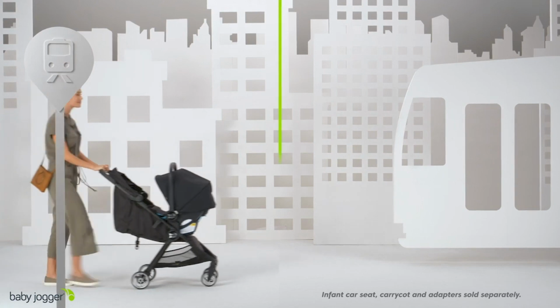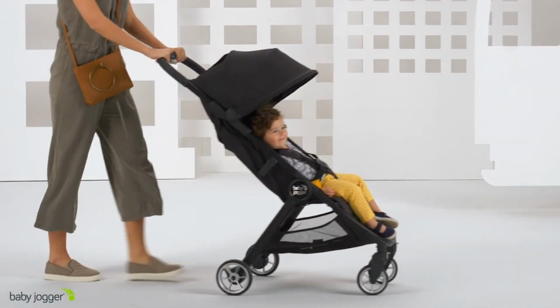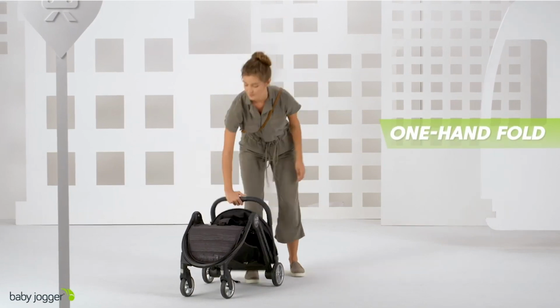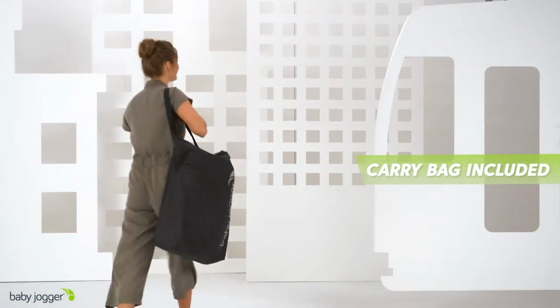It has a one-hand quick fold and auto-lock feature for easy storage and comes with a carry bag for trouble-free and convenient transportation. It has padded seats with added depth, which makes it suitable for newborns. It also features an adjustable calf support that provides maximum comfort to your child's growing legs and prevents straining his feet when he wants to take a nap.